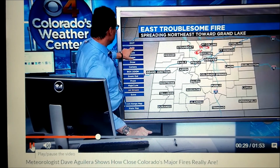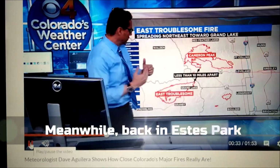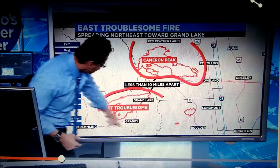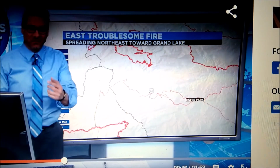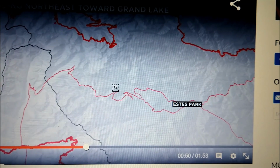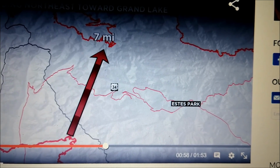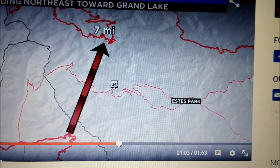On this map, this is a map of the fire zone areas, and I want to zoom in and just show you how close these two fires are together. Cameron Peak Fire is up in this zone up here, and then down here is the East Troublesome Fire, and both of these are less than 10 miles apart. As you look at the map, it really shows how close these things are. We could tell you, but if we show you visually, look at this. There's the bottom, the East Troublesome, and then we draw a line all the way up to the edge of the Cameron Peak Fire. That's only 7 miles.